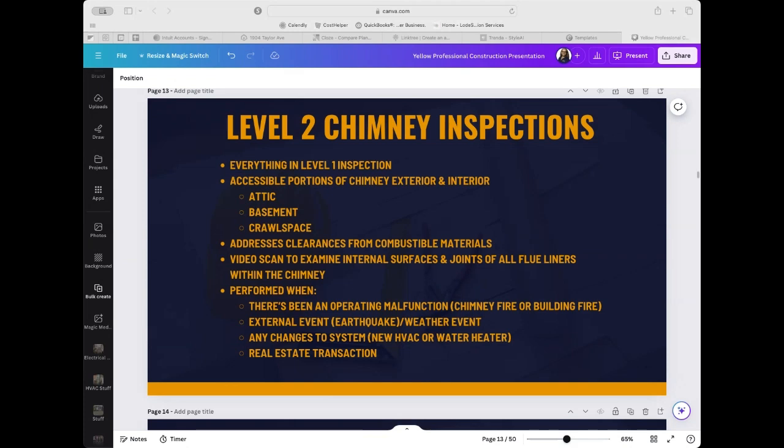Everything that we do in level 1, but there are a lot more steps now, because if the chimney interacts with the attic or the crawl space or the basement, the chimney inspector should be going to all of those areas and making sure the things are done properly. When we're in the attic, insulation is not supposed to touch a metal flue chimney, a flue pipe in the attic, regardless of whether it's for a furnace or for a fireplace.